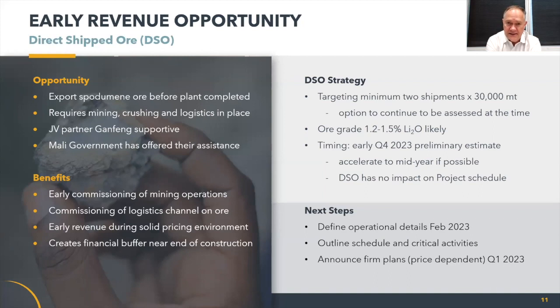Secondly, logistics. I'm much more confident in commissioning and starting the logistics chain on ore rather than our high value product of spodumene. So this gives us a chance to engage early with trucking contractors, maybe trial a few out on ore before we commit to the spodumene concentrate contracts later on.